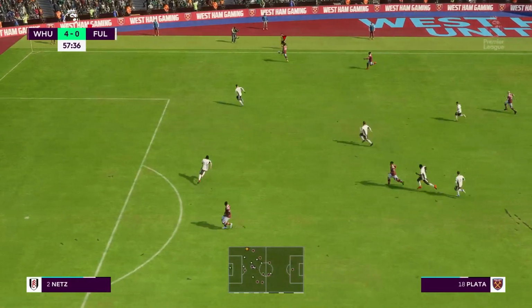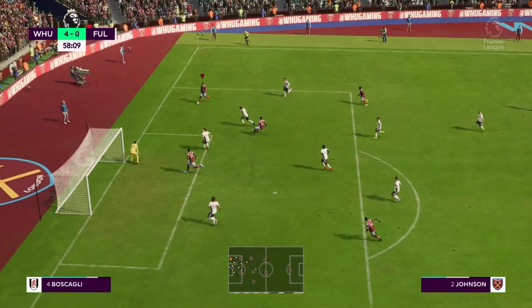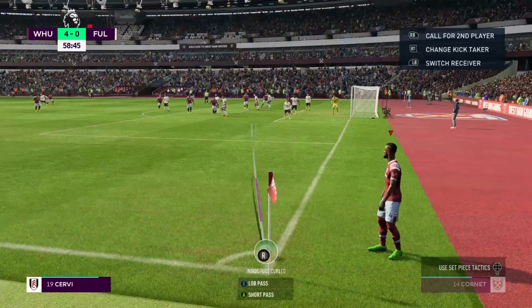Oh no, Gonzalo Plata's quick sticks. He reels that one in, plays it to Johnson, who's overlapping. Johnson, back to Ramsey. Saved. Oh, that was the hat trick. Damn it. Oh well, anyway.